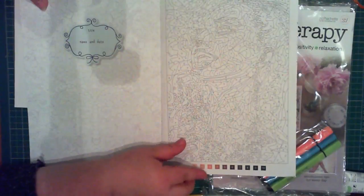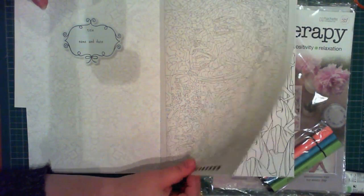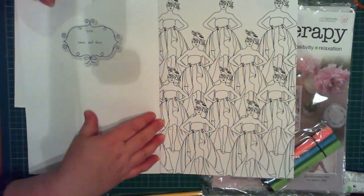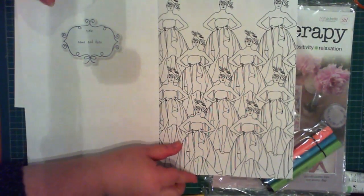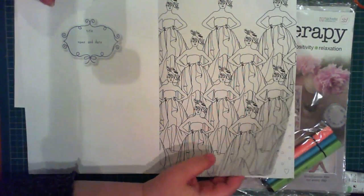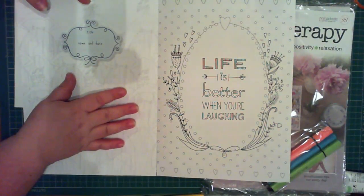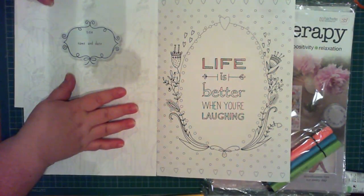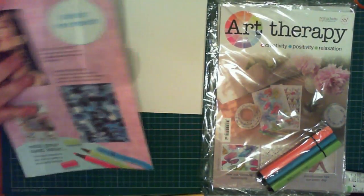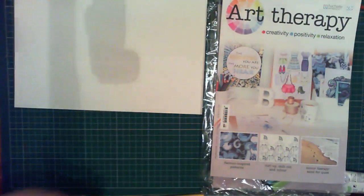Wow. I don't tend to do these color by numbers. I might save them, though, for someone who might want to. And, oh, ladies in dresses. Hooray. But the last page has, life is better when you're laughing. Yeah, I agree. I actually do live by that, so that one's going to have to go up on the wall. So, excellent. Right, let's check out the new pencil colors.